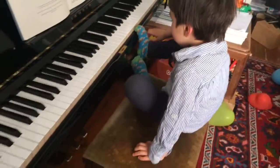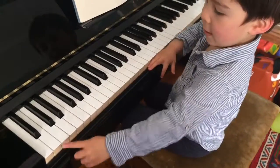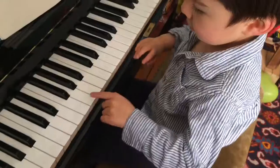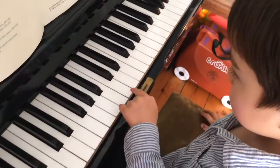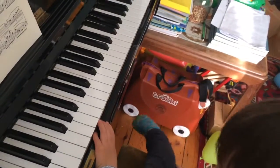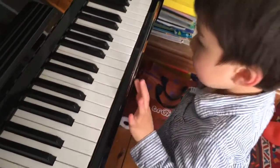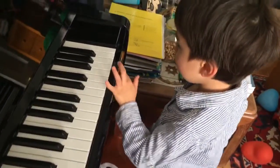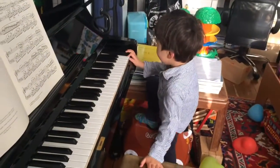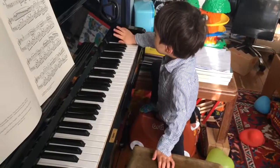Good, very accurate. So can you tell me all the C's on the piano then? Where's the first C? Okay, second one. And third one. Fourth. Okay, fifth. Sixth. Seventh. And the last one? A, C. Well done. This one is much too soft and quiet because I don't know the sound of this bit.